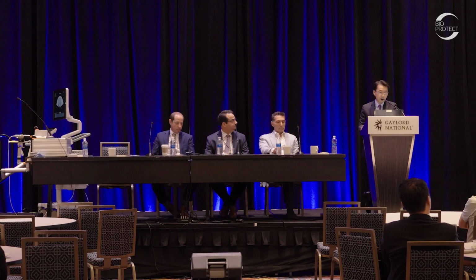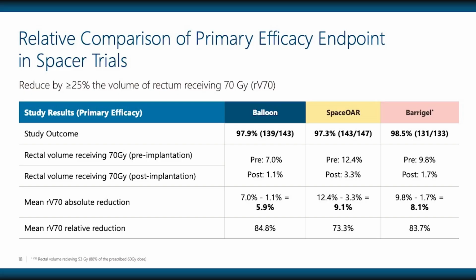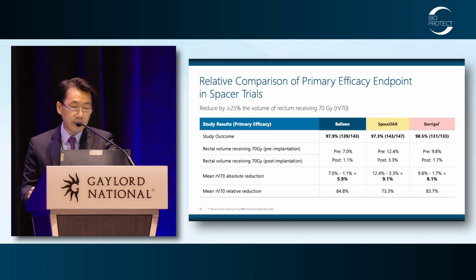Comparing the efficacy endpoint across the spacer trials, what you see is the balloon post-implant, the V70 was the lowest in comparison to the others. The pre actually was also the lowest, so it does make for a more challenging comparison. And that's why you see the absolute reduction of 5.9% versus 9% and 8% in the other studies. And we think that's a function of the planning that was used.